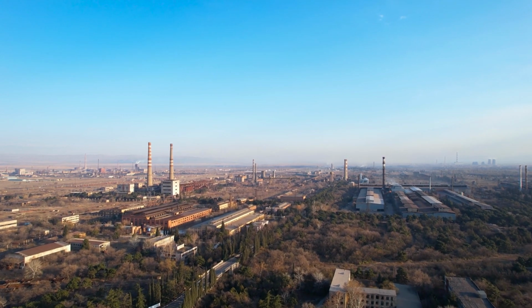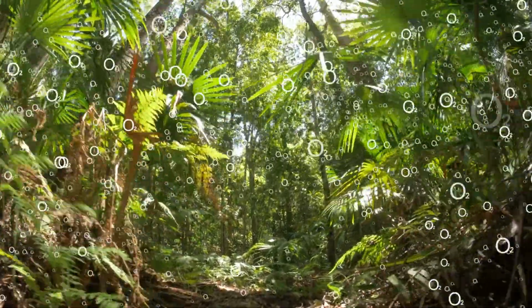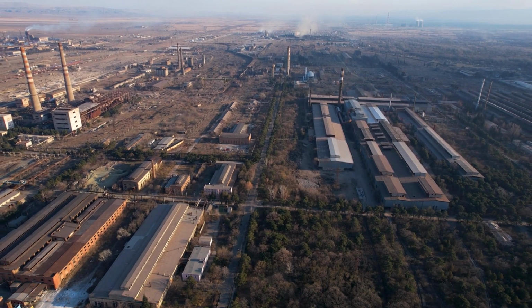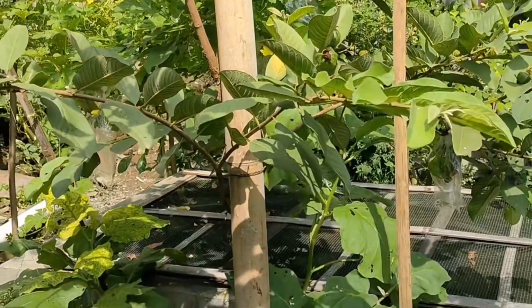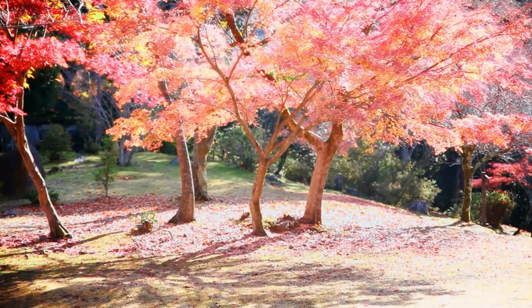Did you know that urban gardens can help reduce air pollution? Plants absorb carbon dioxide and release oxygen. They also filter harmful pollutants from the air. This means cleaner, healthier air for you and your neighbors. It's like having a mini forest right in the city.